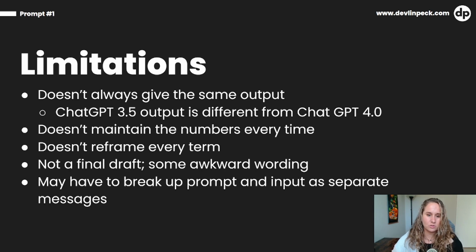But then this is where, going back, it wasn't always giving the same output. We found that after trying that again, it actually wasn't working the same way. So you have to be patient with it and know that these are some of those limitations. But I found that breaking up the prompt into several different inputs actually helped. It was still nice to take that time to work on a prompt first and then input that as separate messages into ChatGPT.